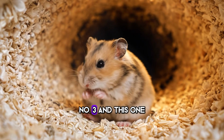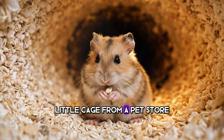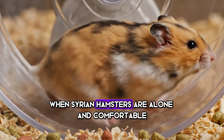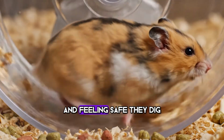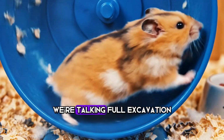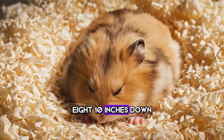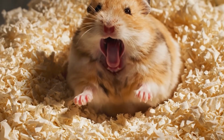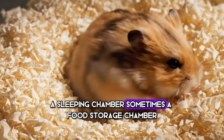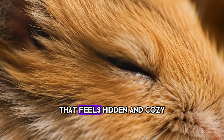Okay, number 3. And this one, I wish someone had told me before I bought a tiny little cage from a pet store, is deep digging. And I mean deep. When Syrian hamsters are alone and comfortable and feeling safe, they dig. Not just a little scratch here and there. We're talking full excavation. They will dig tunnels that go 6, 8, 10 inches down if you give them enough substrate. They'll create chambers, little rooms, a sleeping chamber, sometimes a food storage chamber, sometimes just a spot they like to sit in that feels hidden and cozy.